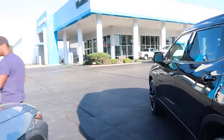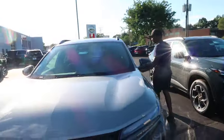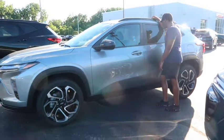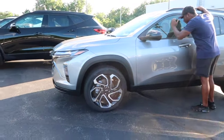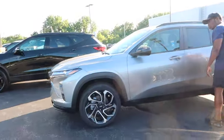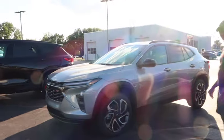What's this right here? Trax? Chevy Trax. You're right. 2025. Brand new. Chevy Trax 2025 2RS. It's an RS right here. At least they didn't give you the whack wheels. And it's got nice seats in it too. Not too shabby. It's got RS on the seats. Nice wheels on it. For how much they want for it? $26,000. It's good. It's a cool little car to be riding around in for $26,000.